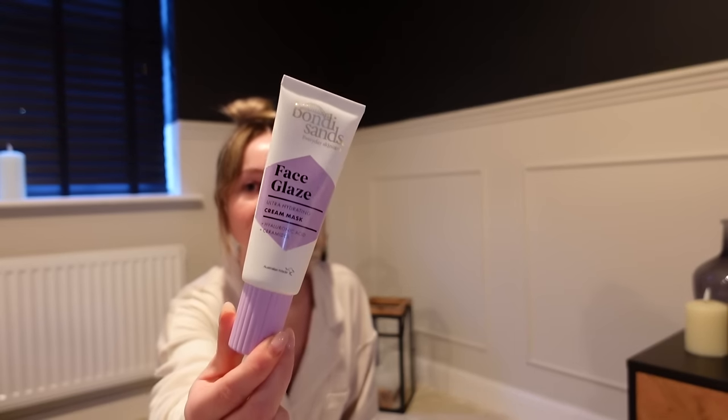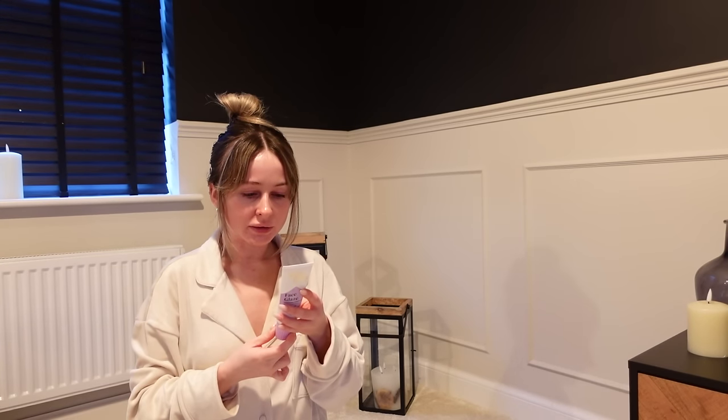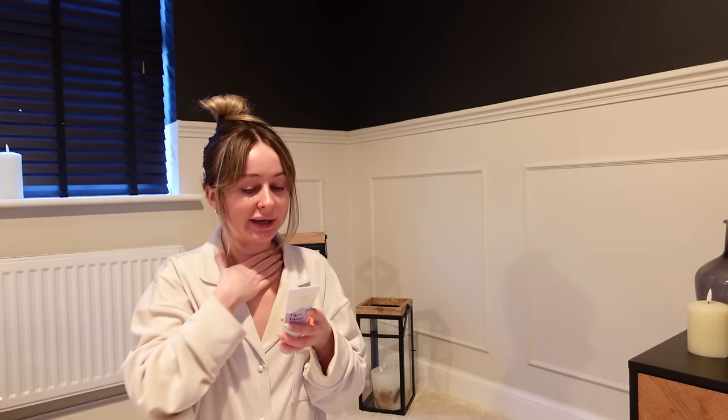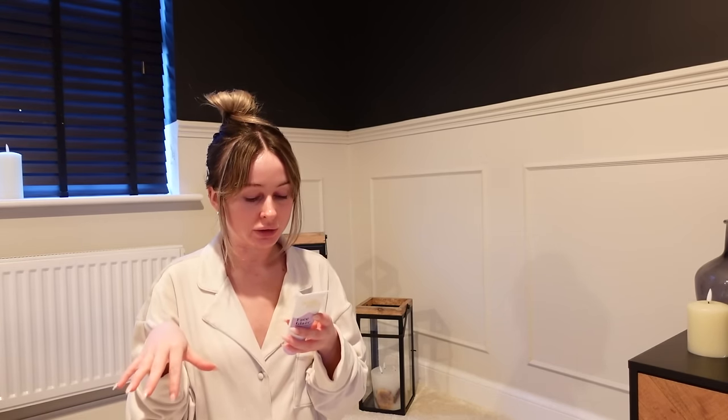Look at the packaging. How pretty is that? Yeah, so I think it's just a... Oh no, okay, it's a mask, obviously, duh, it's in the name. Apply an even layer of the face glaze to dry skin and leave on 15 to 20 minutes. Gently remove with warm water and a damp cloth. Follow with Bondi Sands serum or an oil.